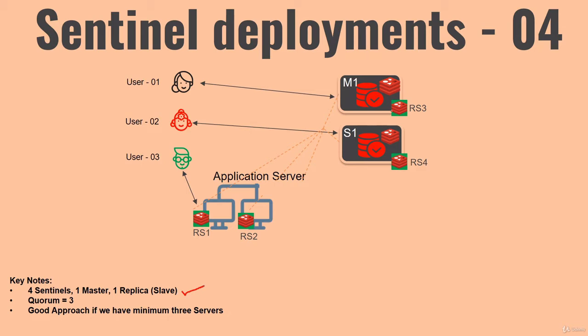We have one sentinel which is installed on an application server, and then we have Redis Sentinel 2 which is also installed on an application server. Then we have Redis Sentinel 3 which is installed on the same server where the Redis master is installed, and then we have Redis Sentinel 4 which is installed on the same server where slave 1 is installed. Since we have 4 sentinels available, the minimum number of sentinels which need to agree is set to, I'm sorry, 3. So you can see here the quorum is set to 3.